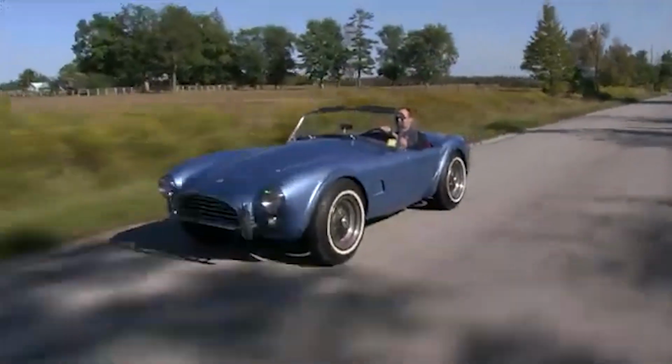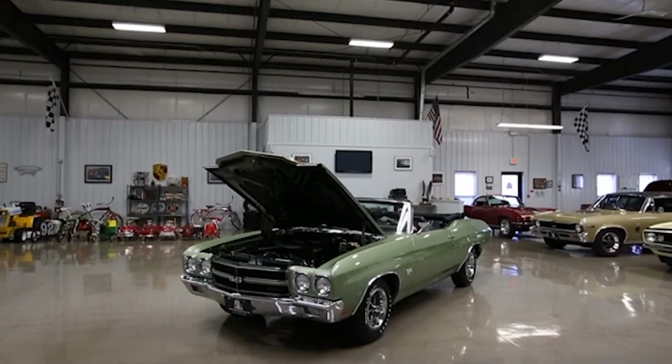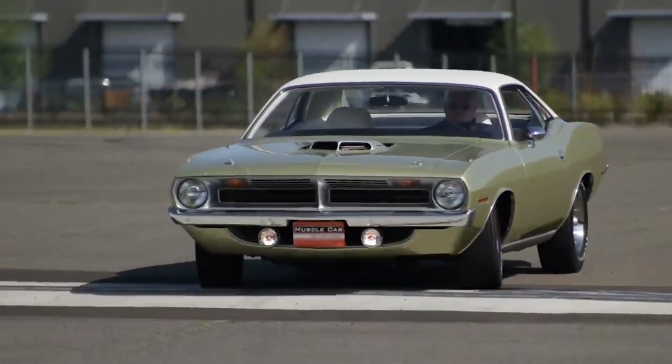These cars attract collectors to the extent they purchase them at a good price even when covered in dust and rusting away. In this episode, we'll review barn-find muscle cars that brought the American muscle car history back to life.